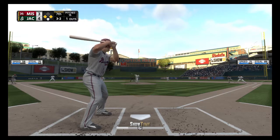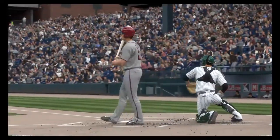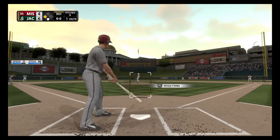Out of the stretch, the 3-2 pitch home. Now a half swing, but it's strike 3 anyway, says the home plate umpire, and that's out number 2. Ready once again, number 21. And Dan, what's the plan of attack here for the guy on the mound?